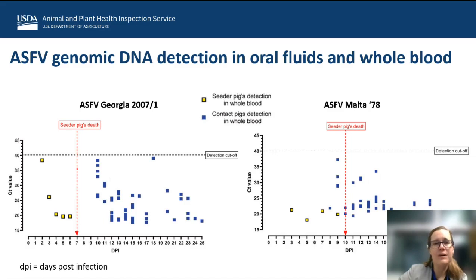And here in blue are also whole blood detections of African swine fever virus, and these are the data from the naive contact animals. These data demonstrate that indeed the seeder pigs transferred ASF to the contact pigs, and the time from contact to ASF detection was approximately 8 to 10 days.